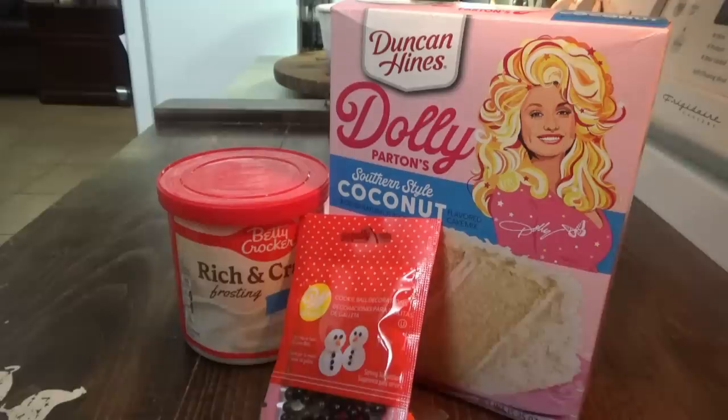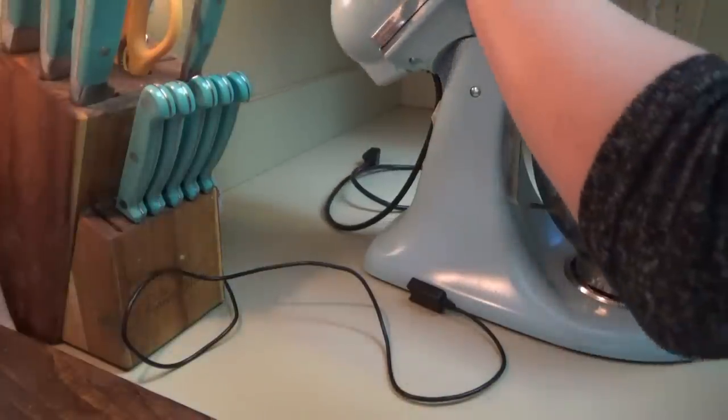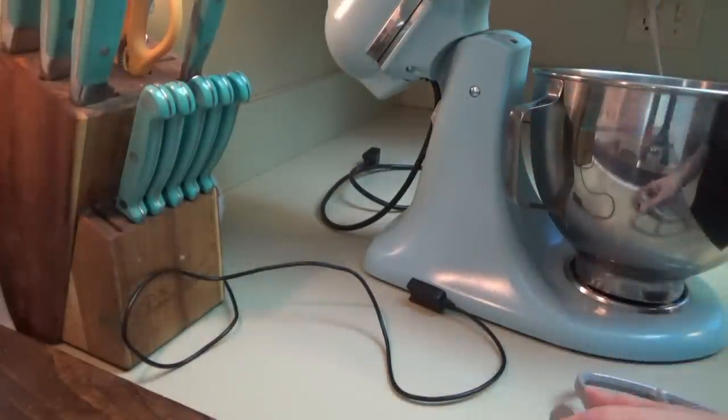Oh, Jonah found the missing piece. We were missing a piece to that puzzle over there. It's almost as big as the coffee table. Your time has come, KitchenAid. Get ready. You got a busy few days ahead.